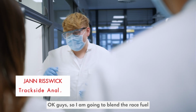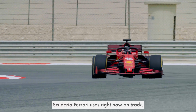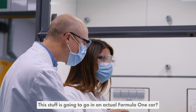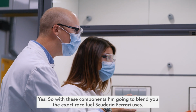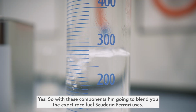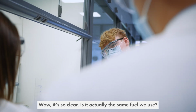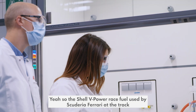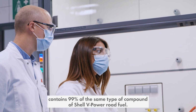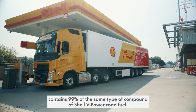Okay guys, so I'm gonna blend the race fuel Scuderia Ferrari uses right now on track. Okay, as a mega F1 fan, I'm now really overexcited. This stuff is gonna go in an actual Formula One car? Yes, so with these components, I'm gonna blend you the exact race fuel Scuderia Ferrari uses. Wow, it's so clear. Is it actually the same fuel we use? Yeah, so the Shell V-Power race fuel used by Scuderia Ferrari at the track contains 99% of the same type of compound of Shell V-Power road fuels.